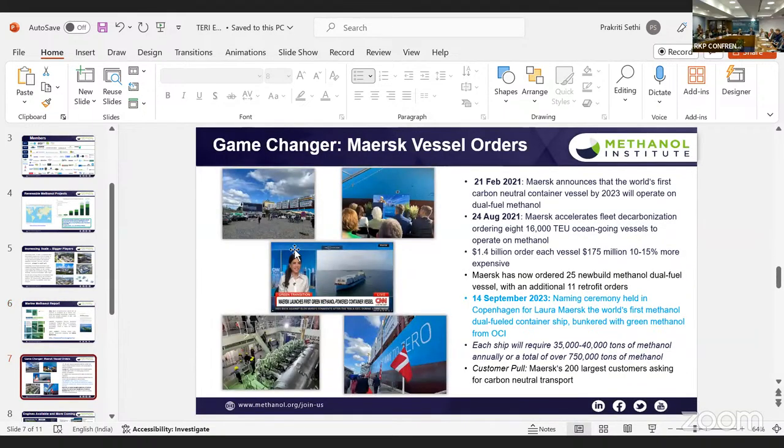One of the game changers for methanol has been Maersk. It was also mentioned by Prashant previously that Maersk has been leading this movement. They announced that they want to go carbon neutral, and they launched the Laura Maersk last year, showing how methanol could be utilized, and announced dual fuel vessels as well. Already 25 dual fuel vessels have been announced by Maersk. I think this is a game changer for the methanol industry as well. The main push for Maersk in leading this movement was a customer push in terms of how they can go carbon neutral. That is a very big aspect in how we can encourage the industry to move forward on carbon neutrality targets.